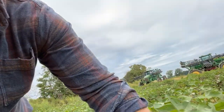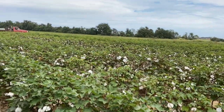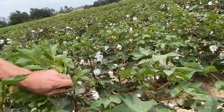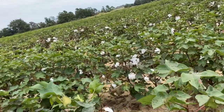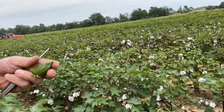This is pretty much the top boll on that plant. Of course, all this really green stuff you see up at the top, it's not gonna make. Everything is blooming out at the top. Anything above that is not harvestable. All that's never gonna make anything. It doesn't have time. These right here are, and it varies on the size of the plant. I don't think that one's gonna be ready.